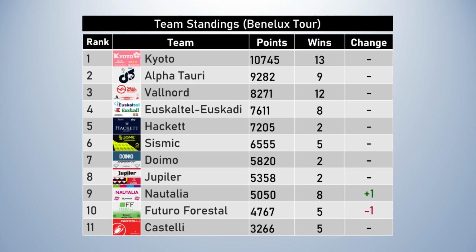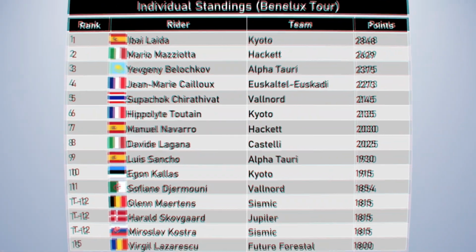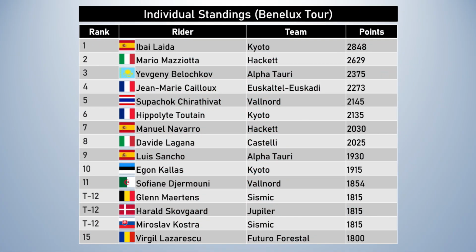But things looking better and better for Kyoto. And the way things are now, it looks like Ali is destined to win their 2nd title in the VeloTour. Historic accomplishment because we've only had 4 seasons. In the individual standings, we'll show those now, the highest scoring riders on the season. Lida and Matsuoda still very closely matched, but you see Balashkov has moved up quite a ways. And many of the suspects we talked about all season up there inside the top 15.